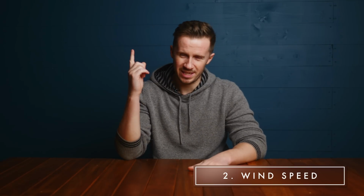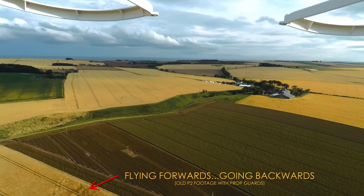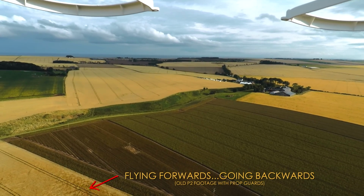Understand the impact of wind speed. Okay, so first of all, it's windier in the air than it is on the ground. Just because you think it's tolerable wind speed on the ground doesn't mean it's tolerable in the air. Second of all, understand that wind might only be going in one direction. So if you bomb it off in the direction of the wind, that wind is going to be working against you when you're flying back, and that could be an issue if you haven't taken account of your battery levels.